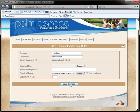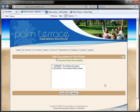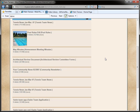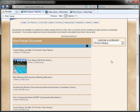But if I save this document now, and we'll go back to Resources, Documents, you'll notice that that document, the pool rules document, has a nice picture of a pool there just to give people an immediate indication as to what that document's all about. So you can add thumbnail images to any and all documents you want. Maybe you just want to use an icon that indicates what type of document it is, like a PDF icon or a Word icon or an HTML icon, whatever you want to do. But this just lets you give it a little bit more visual flair in the feature.